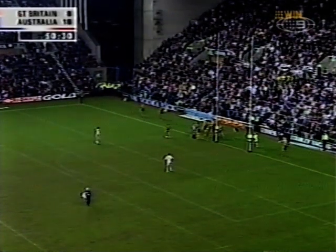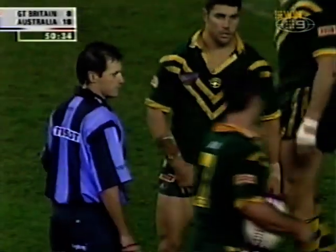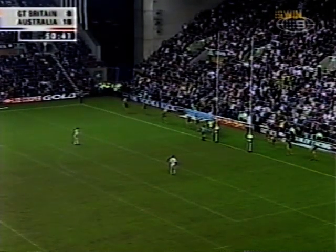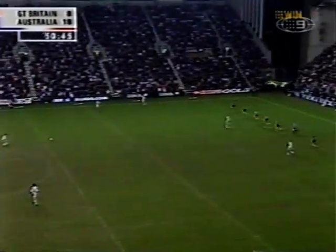Well, they're inching closer and closer. What a first try that would have been. So vital in the situation. Only 10 points between the two sides. Two fantastic breaks from Leeds. Keith Senior set them up. Here's Barry McDermott again.